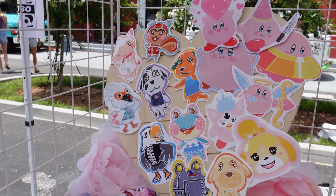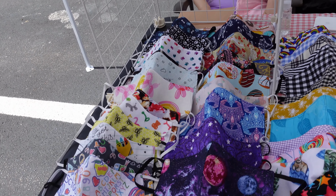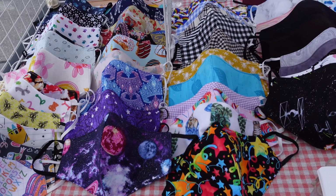So I'm at another booth here. Lots of stickers and fun masks. I do find myself needing more masks, so might end up getting one.